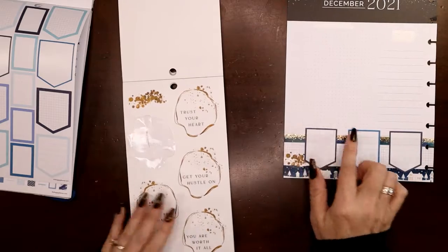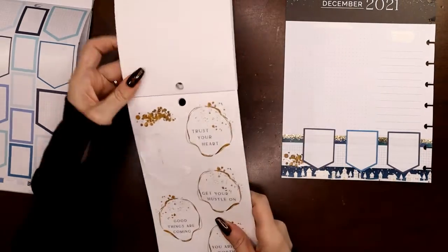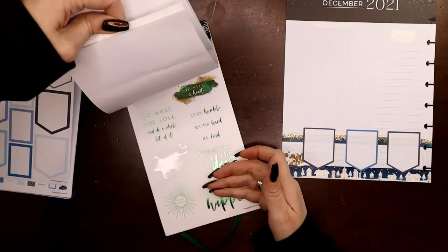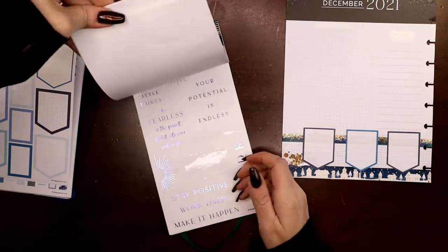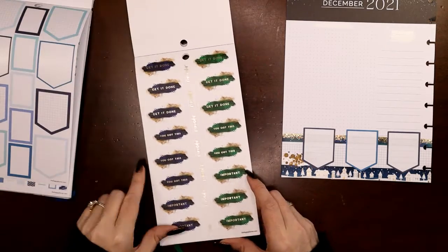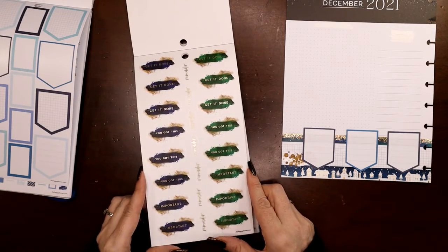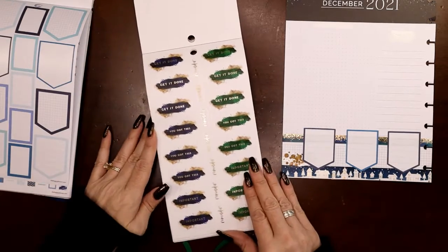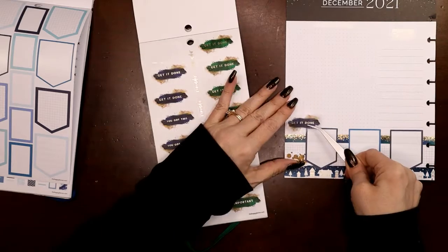So what I was saying was I wanted to put something about goals or something there. I'm probably going to stay away from the green in this book and just stick mostly to blue. So there's a get it done, you got this, important. Doesn't technically say goals. I like get it done. That works.